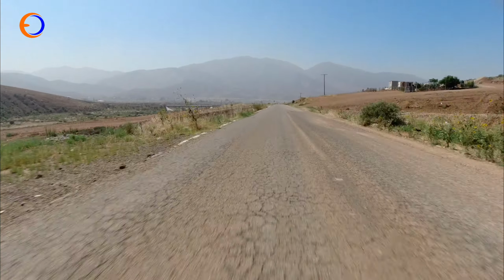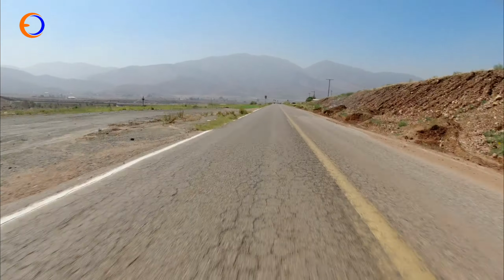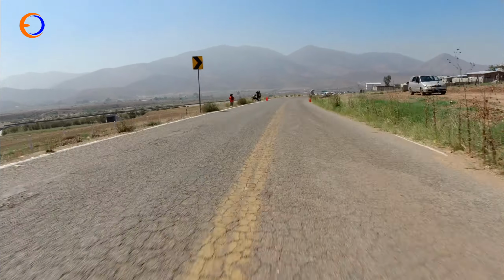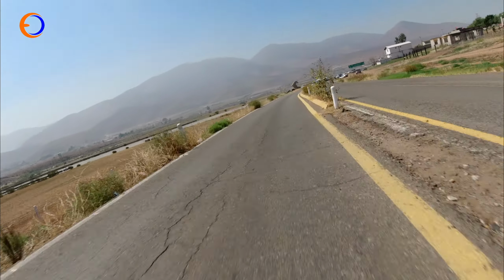It's still considerably grippier than the Ulster Grand Prix in the wet though, I can promise you that. So coming up towards the finish line, and that's a whole lap of the Baja International Tourist Cup.